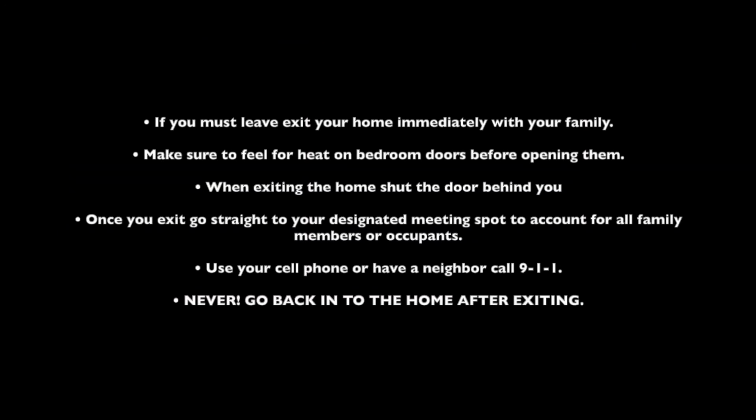If you must leave, exit your home immediately with your family. Make sure to feel for heat on the bedroom door before opening it. When exiting the home, shut the front door behind you. Once you exit, go straight to your designated meeting spot to account for all family members. Use your cell phone or have a neighbor call 911. Never go back into the home after exiting.